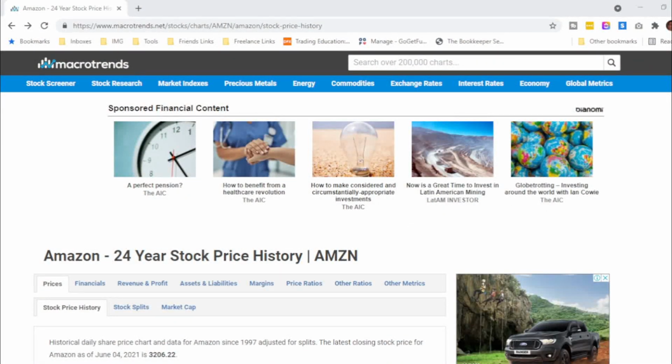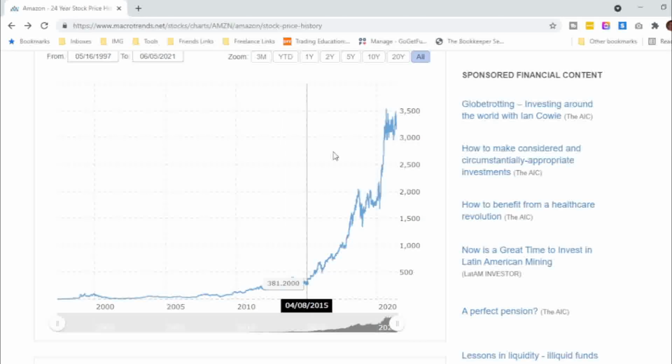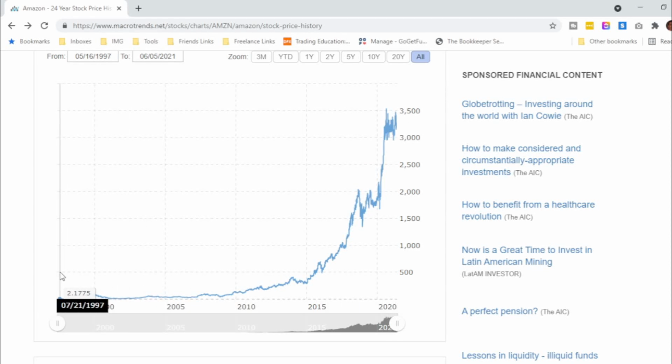So we're here at macro trends, and this is Amazon's 24-year stock price history. And so as you can see from this chart, the past few months, Amazon has been going up and down between around $3,000 per share to up to $3,500 per share. But Amazon actually opened an IPO at $15 per share. But because of stock splits, the split adjusted price is around $1.5 per share. So imagine that your $1.5 per share has now grown to around $3,200 per share. That's more than 2,000 times growth.